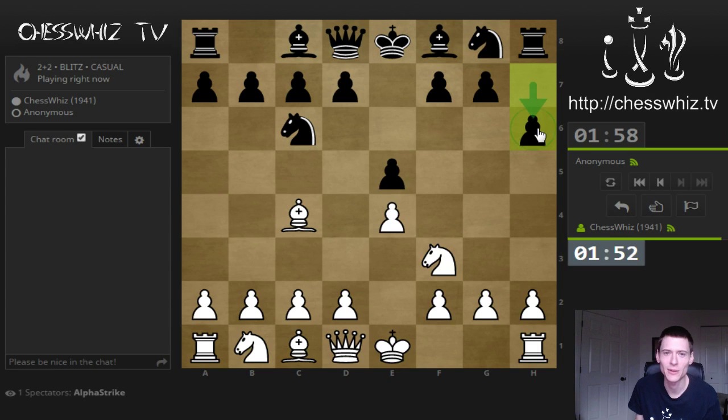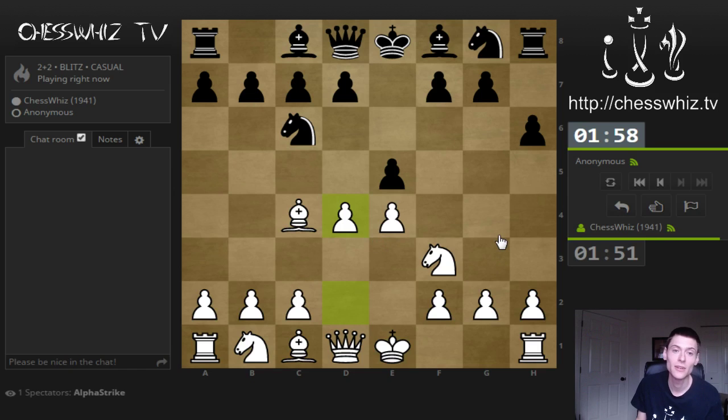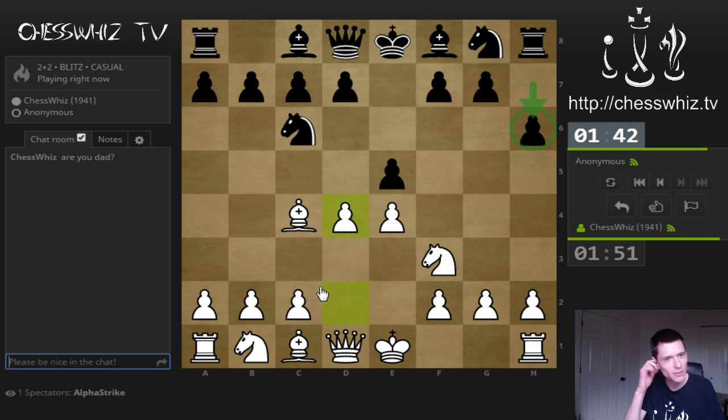I know who I'm playing here because there's only one guy who plays h6 in this position, and it is the father of ChessWiz TV. I have no doubt that's who I'm playing right here because only he would play h6. Are you Dad? This is kind of fun, right? It's kind of fun to play chess with your dad, especially when you're picking your ear.